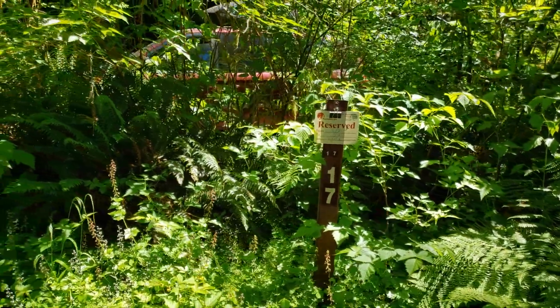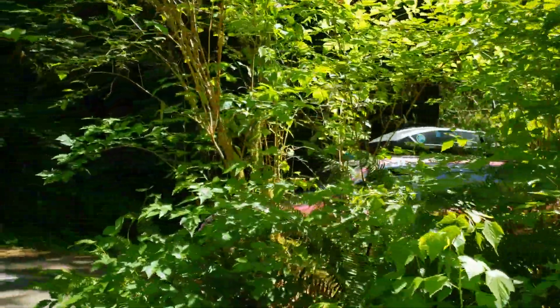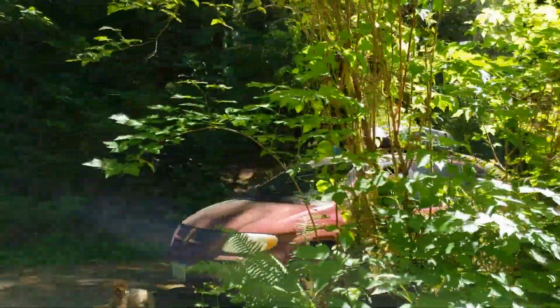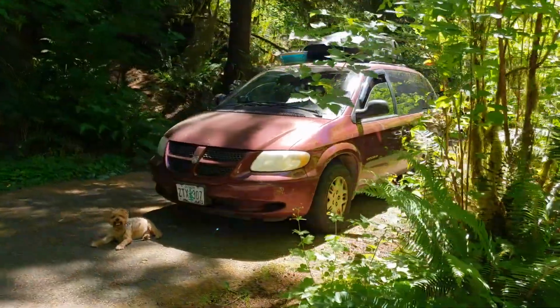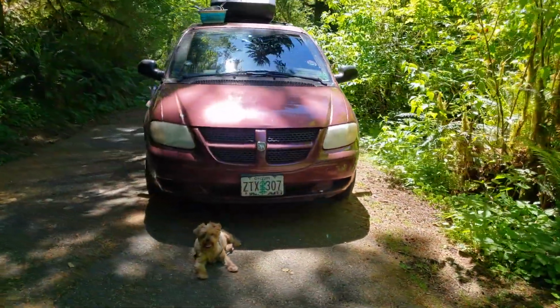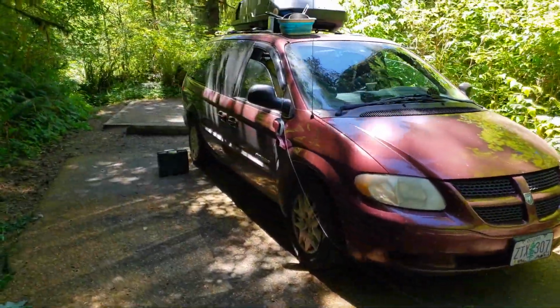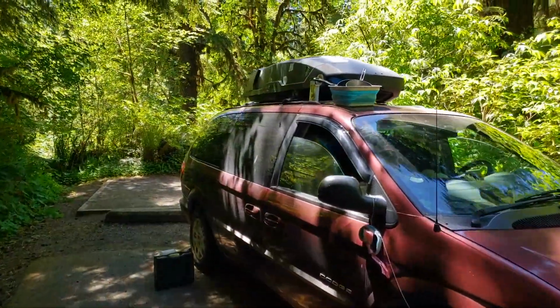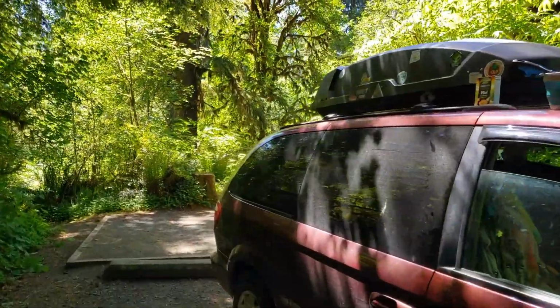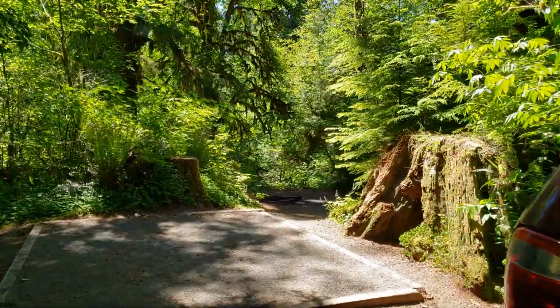Let's take a look at my campsite. This is site 17, which is pretty hidden over here, which I like. And you could definitely fit a small trailer here, but most of these sites here do not accommodate a trailer or an RV. But just look at how beautiful this is. So this is the tent pad they give you.